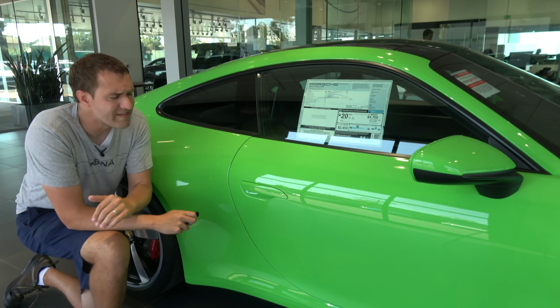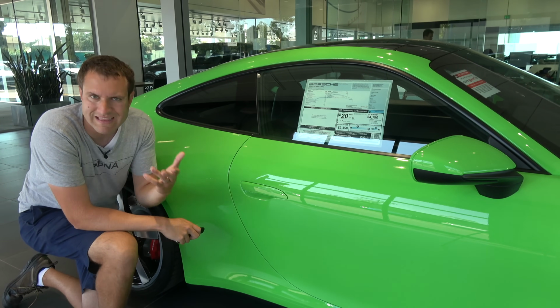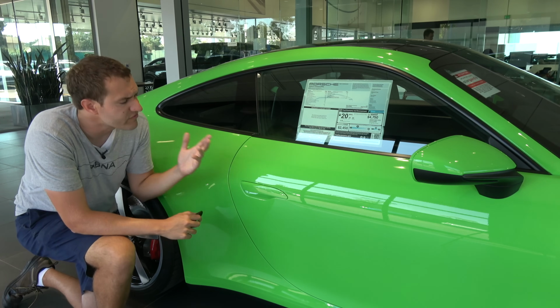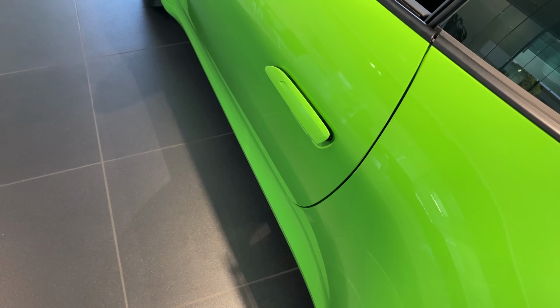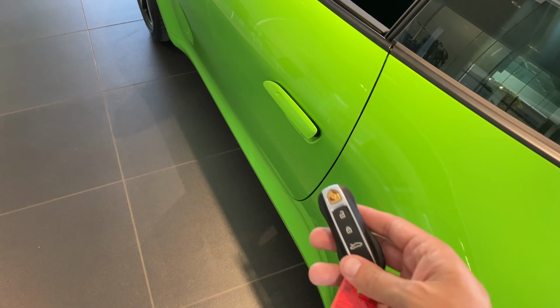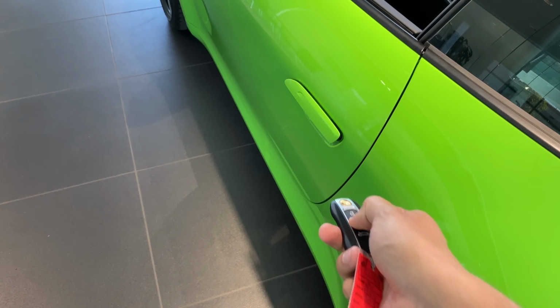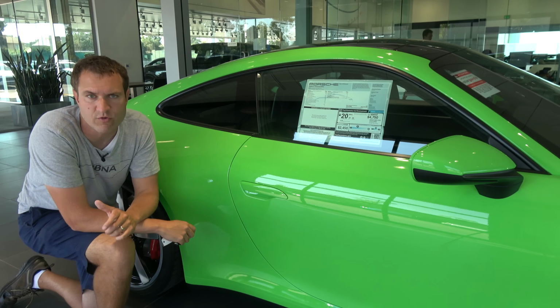Pretty cool. Now, with all that said about the door handle, it is worth noting that you can use the key to lock and unlock the car. If you press the unlock button on the key, you'll see the door handle pops out, and then you can pull it and get right in. And same deal when you're leaving. If you press the lock button, the door handle will retreat back into the car, so you don't just tap the door handle. You do have a second way to do all that stuff.